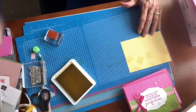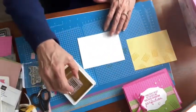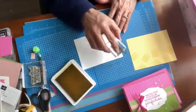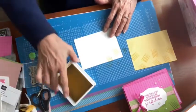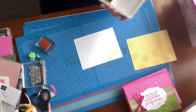I am going to, while I was up, I got a couple of these panels to put on the inside. So that will look super cute.